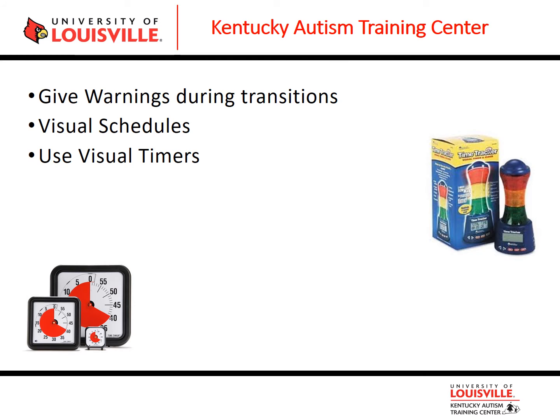If they're a student who can process auditorily, then maybe it's just a statement that says, hey, in 2 minutes we're cleaning up, guys. 2-minute warning. We're getting ready to clean up. Visual schedules are wonderful, and if you have a student who has a visual schedule, then it's very easy to incorporate a sensory diet into that schedule as just a part of their everyday routine, that is a part of their normal day. So I really like visual schedules.